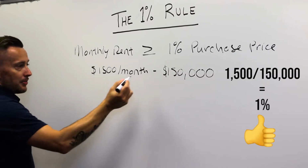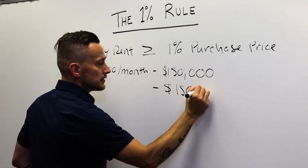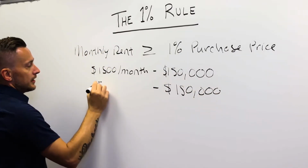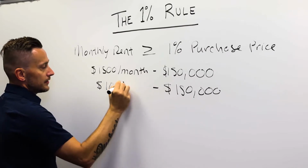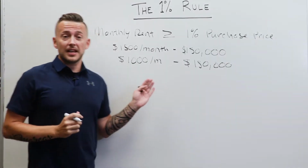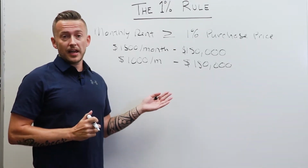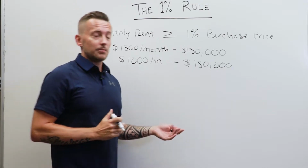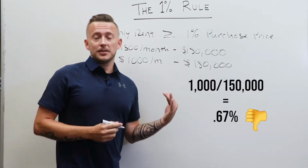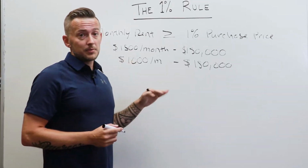Now, if the same property for $150,000 rents for only $1,000 a month, under most normal circumstances, this thing isn't going to cover the debt service on it. It's not going to be positive cash flow. It is a deal that you would likely want to pass on. Now, in today's economy, it's very difficult to find things that are even at, let alone above, a 1% rule.